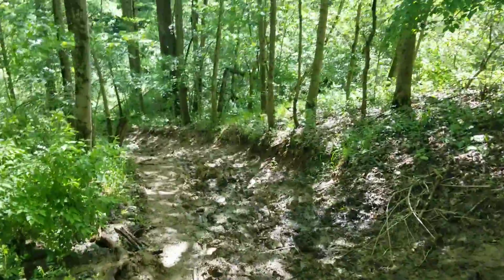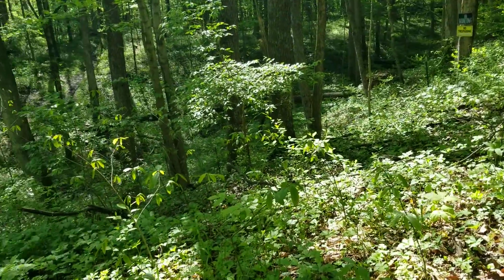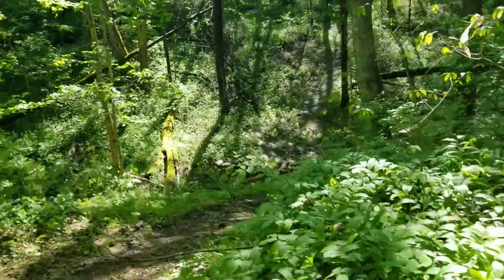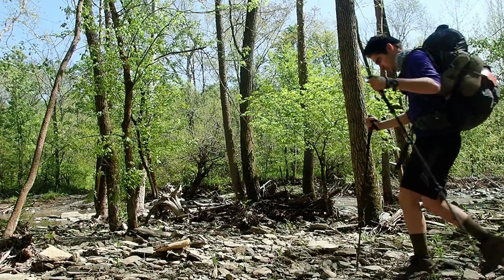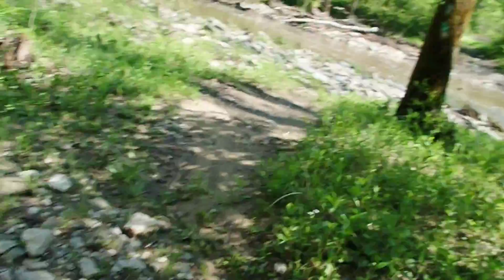I'm trying to slide down this mud here, but it's proving difficult. Oh, I almost took a tumble there. Here we go again.